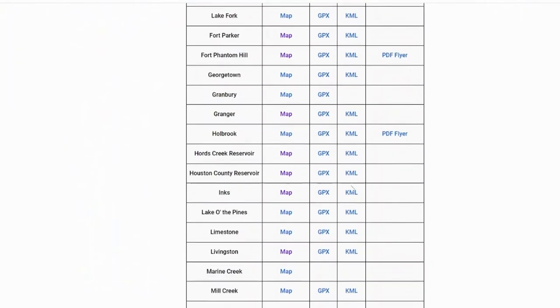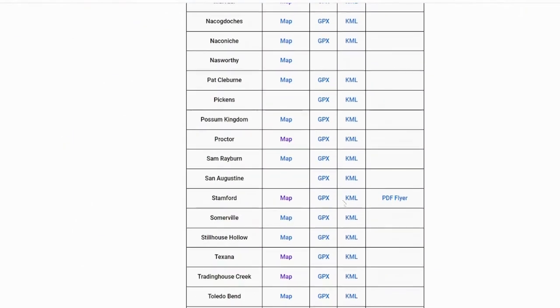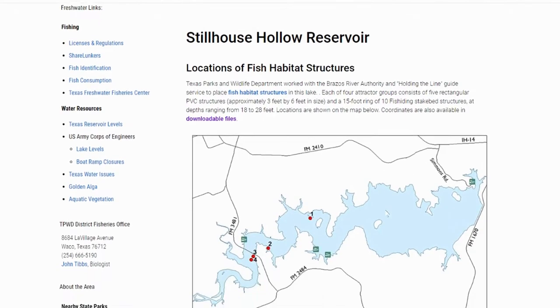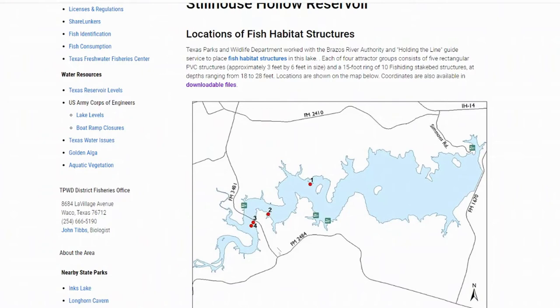So let's go ahead and move on down here to Stillhouse Hollow. And we'll just look at the map. I've imported these into the waypoints, so we have them, but there's really four of them. You've got two over here by this bridge, probably like crappie condos. Let's see what they say.